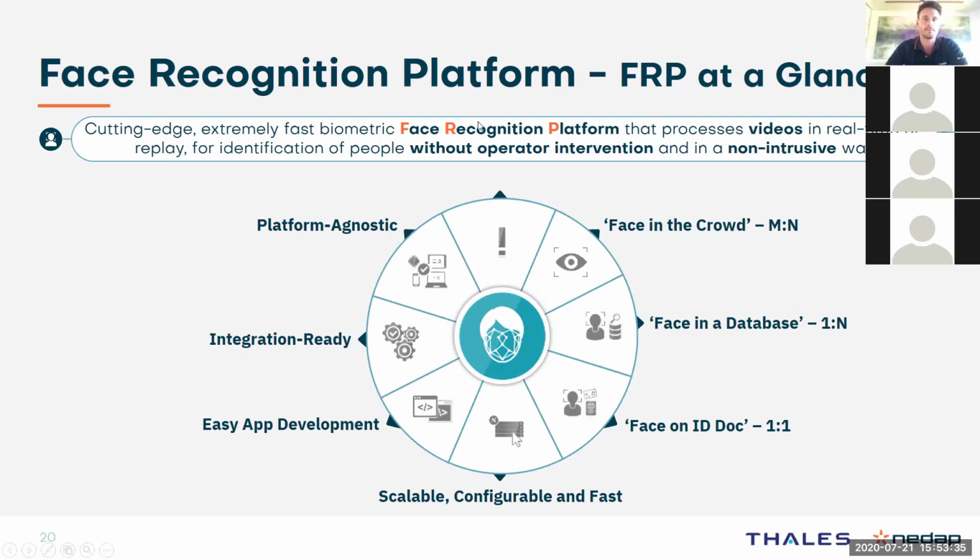Absolutely. So the face recognition platform, FRP for short, is a general purpose face recognition solution that can work with video in real time or recorded video or photos, and it will recognize multiple faces in these videos or photos. So we can handle a variety of use cases, from detecting people in the crowd and recognizing them, to finding the one single photo in a multi-million database of photos, to comparing two photos as you would, for instance, if you were a security officer at a border and trying to compare the face of the person in front of you and the face of the passport.